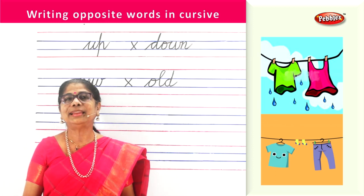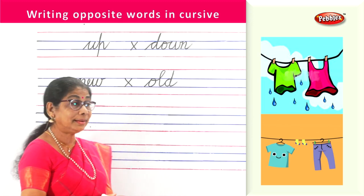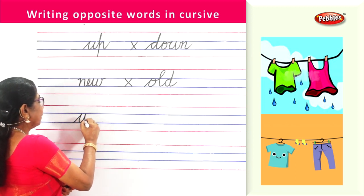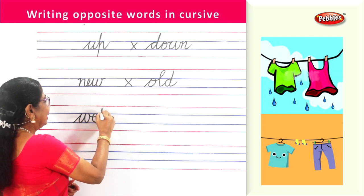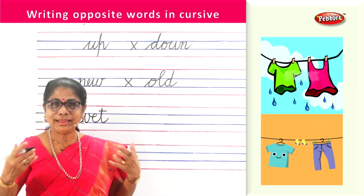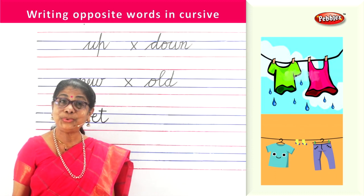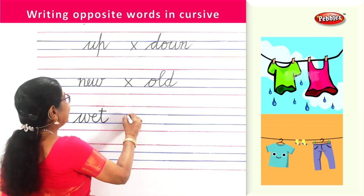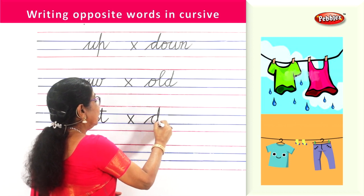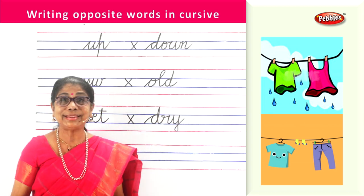Okay, fine. Now, let's write wet. Wet, opposite, dry, good. Spell wet, W-E-T, wet. When you go swimming, your dress gets wet. Then what does mommy do? Take and put it to dry, yes. Wet, dry. D, R, Y. Wet, dry.